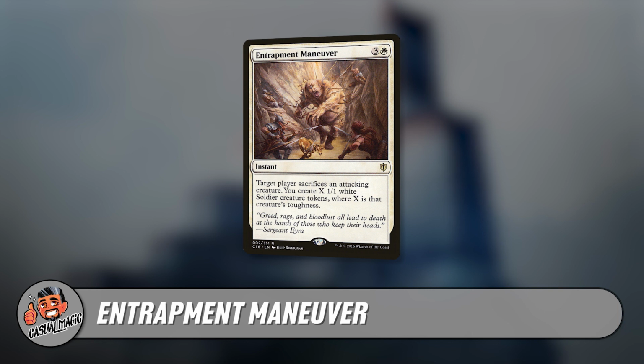It's like, "I'm gonna attack you with Blightsteel." "Great, I have 11 blockers now, thank you." Yeah, so Entrapment Maneuver is an instant for 3 and a white that says, target player sacrifices an attacking creature. You create X 1/1 white Soldier creature tokens, where X is that creature's toughness. So it's Swords to more Swords.